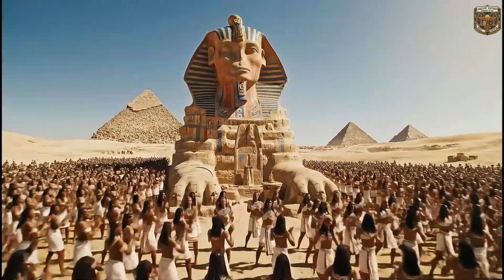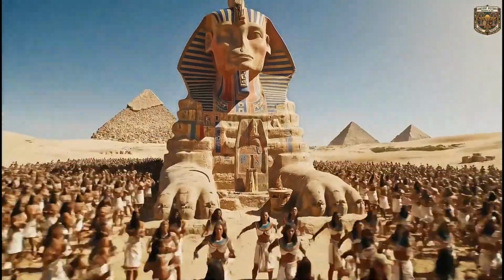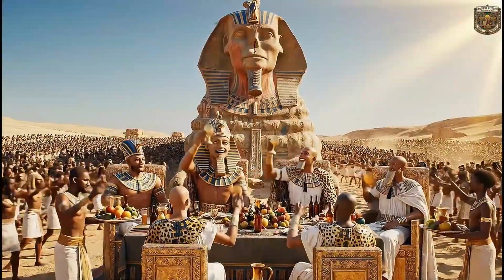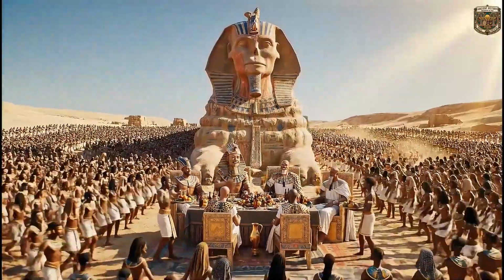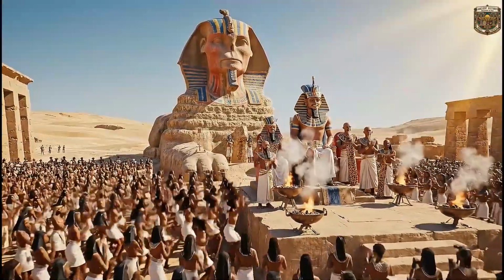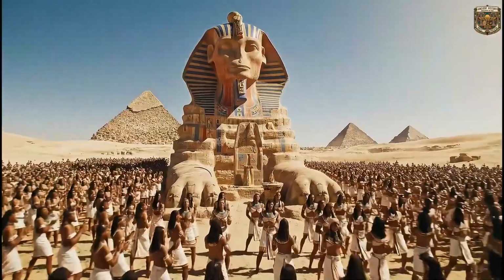More than 4,500 years later, the marks left by those ancient workers' tools are still visible on its body. They did not die in vain. They became part of an eternal wonder. The Sphinx is not just a statue. It is the soul of Egypt, a symbol of the union between man and God, between sacrifice and eternity.